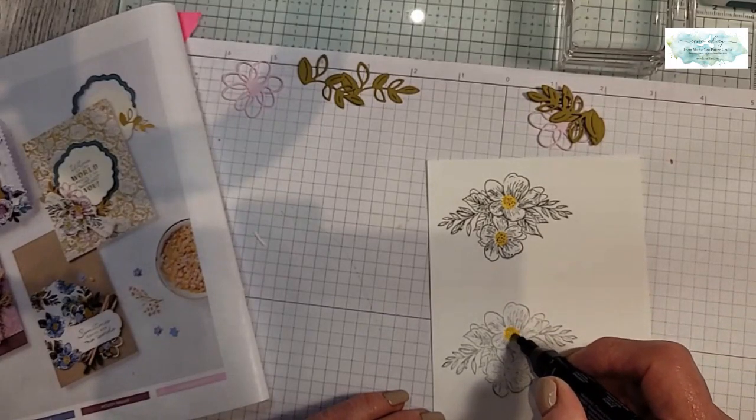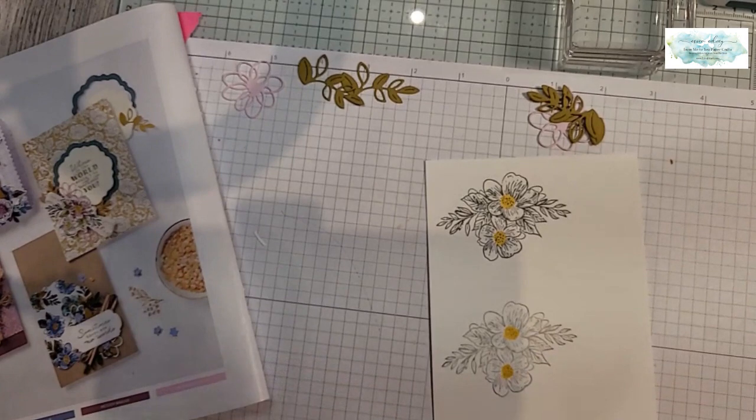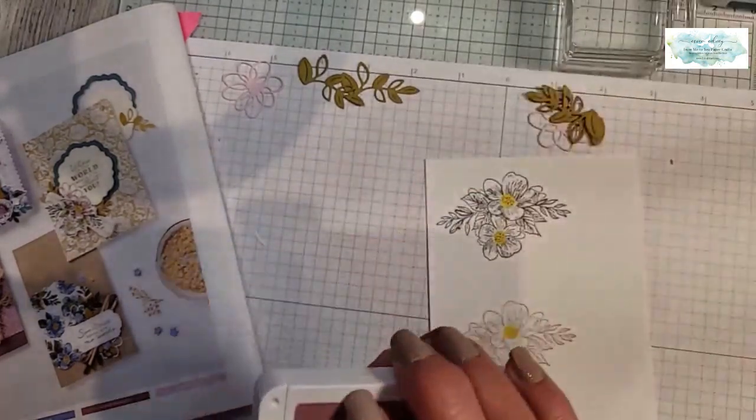If I color both, then you can decide which one looks better, the darker image or the lighter image. Okay, so I'm just putting a little bit of that yellow in there. This one is staying white. And this one, we're going to do some pink. I'm going to use the Moody Mauve.